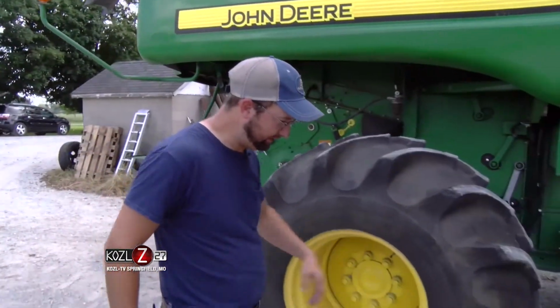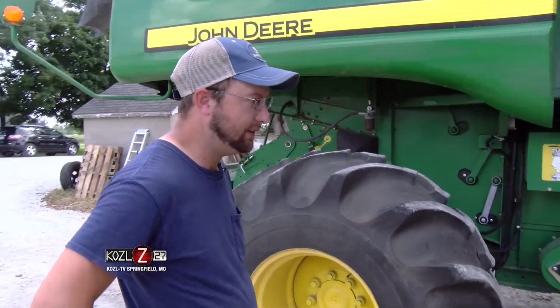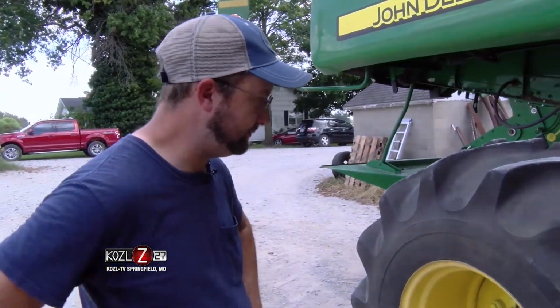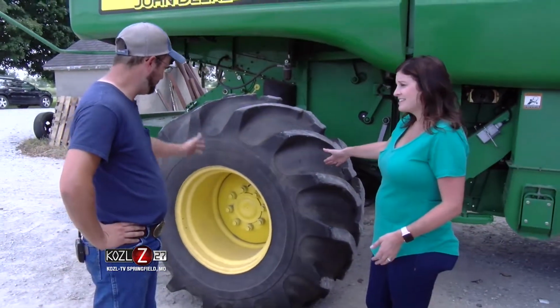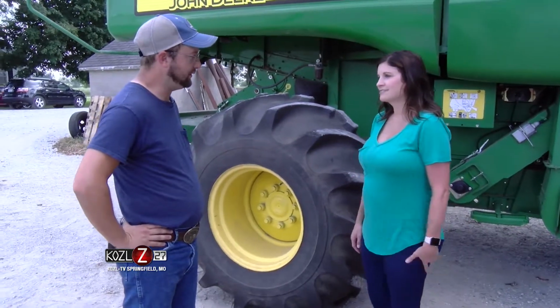It may sound really simple, but just like a car at home, the tires are incredibly important. If they're aired up too high, you can have excess compaction, and if they're too low, you can ruin a tire. And the price of a tire. Exactly. One of these tires is $3,000 to $5,000, depending on whether it's one of the front or rear.